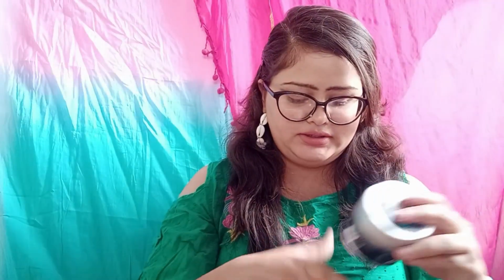I have so much tanning, tanning problem on my skin, and my skin is really normal. I don't have any pimples or oil. I have combination skin, but this helps really well. So I just purchased this. It has so much product in it. It has been, I think, 2 months since I purchased it.